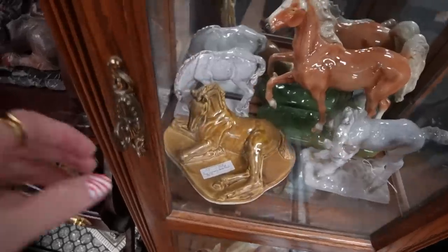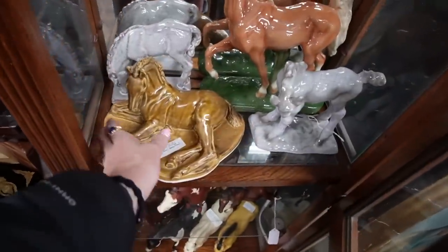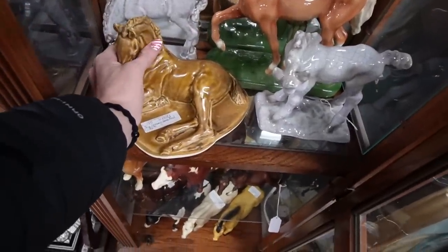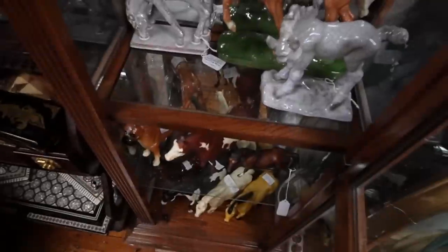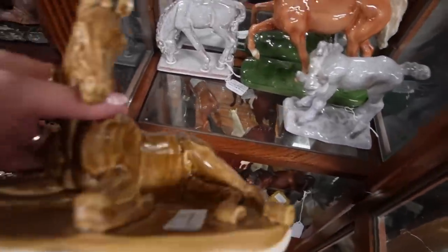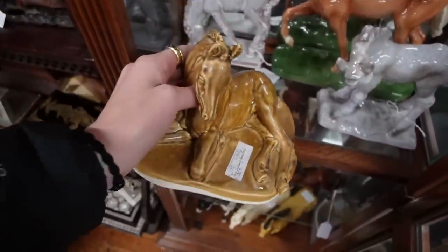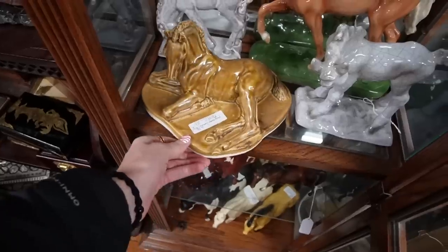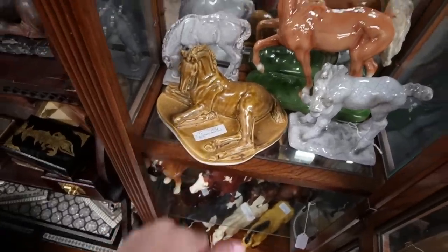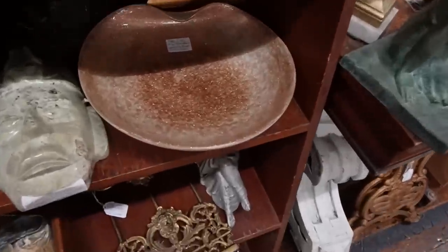And here we have this ceramic horse. And he looks like he could be something. There's no markings on the bottom. It's a very clean bottom. I just don't know. I get good feelings about him, but I'm just not confident.